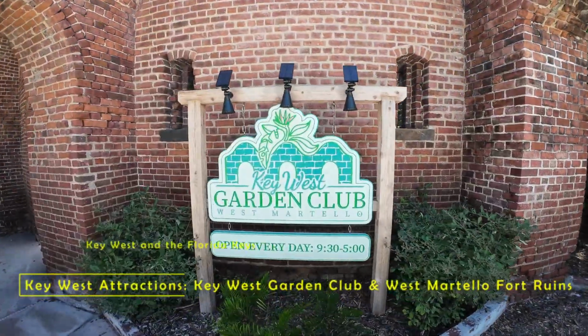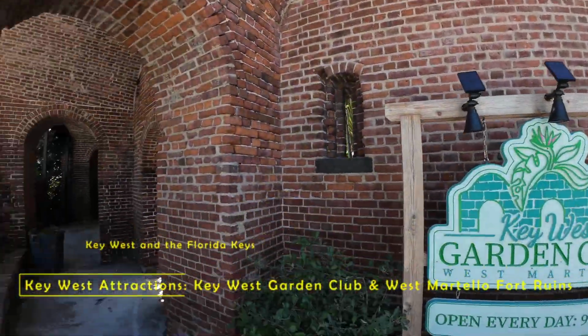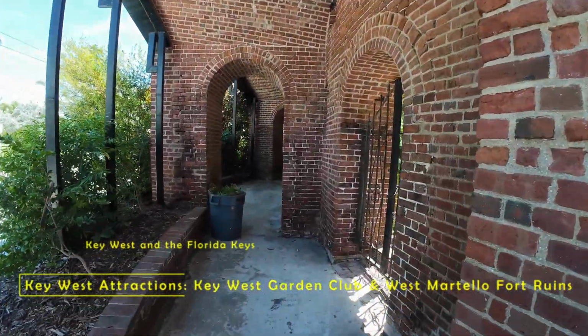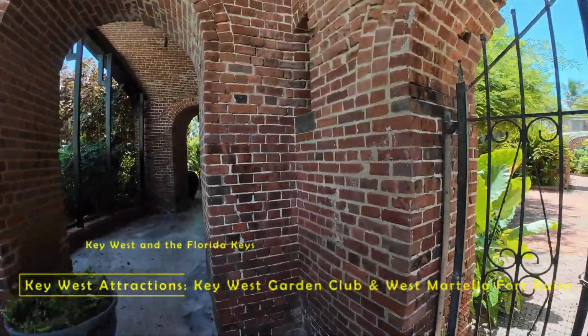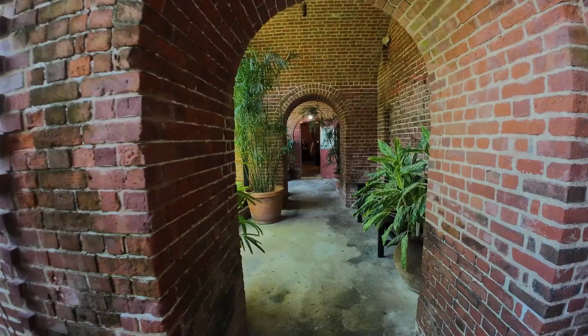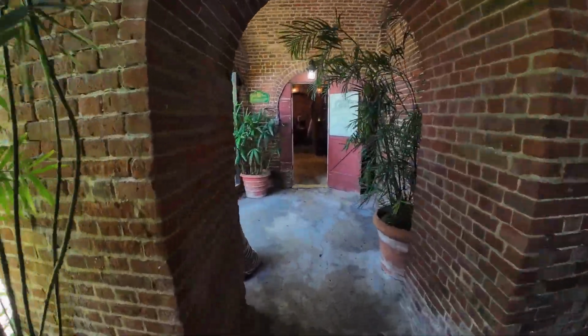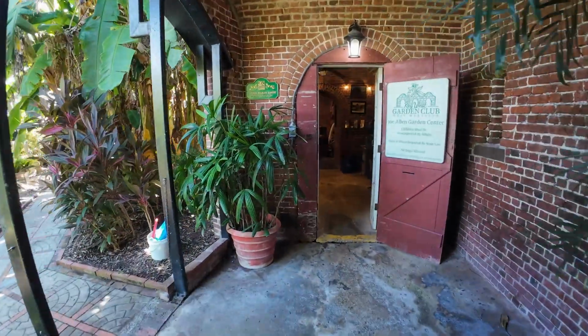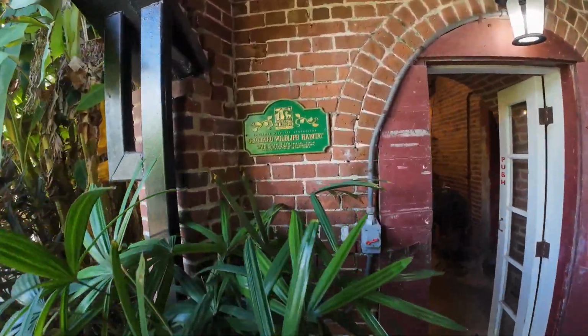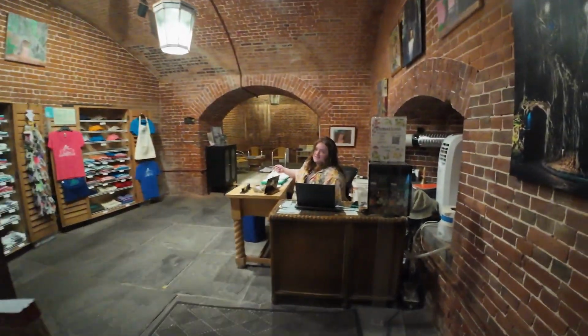Now we're at the Key West Garden Club, which is located within the historic Fort West Martello on Higgs Beach. It's a stunning attraction that celebrates the natural beauty of the Florida Keys. Established in 1955, the Garden Club has transformed the fort's grounds into a lush oasis featuring tropical plants, blooming flowers, and tranquil water features. Visitors can explore the meticulously landscaped gardens and learn about native flora and fauna through informative signage and guided tours.